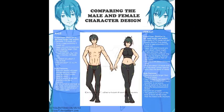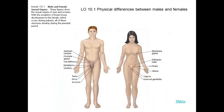Watch this video over and over and over, and then you will be sure. Boys reach puberty, releases testosterone. Women reach puberty, and estrogen is released. Two different hormones that affect the body specific to the gender.